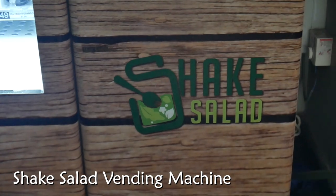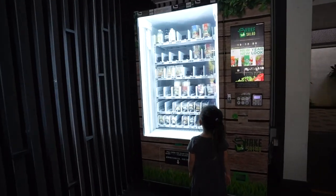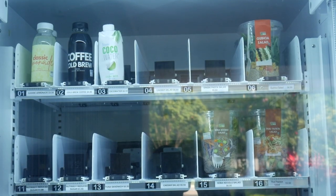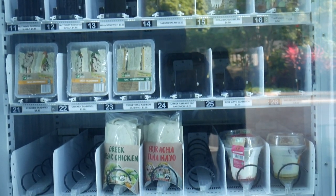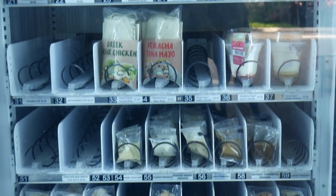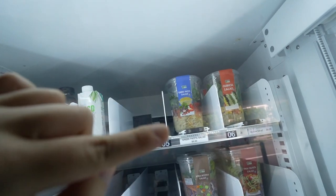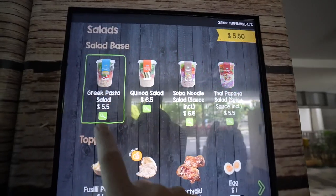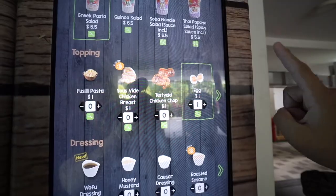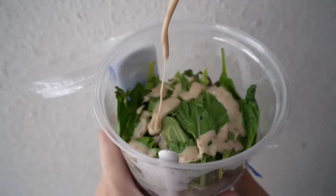Shake salad is definitely a healthier choice for a vending machine. They have 39 locations available island-wide, and every machine provides premium pre-packaged healthy food like salads, hearty bowls, sandwiches, healthy snacks, always sealed airtight to ensure freshness. So to pair with my coffee, I'm choosing the salad option. Here's how it works. Choose the type of salad, dressing, and topping you prefer. Tap your card to pay. In the cup, combine all toppings and dressings and enjoy your healthy meal.